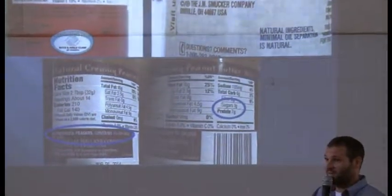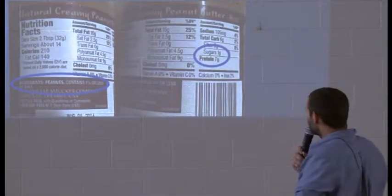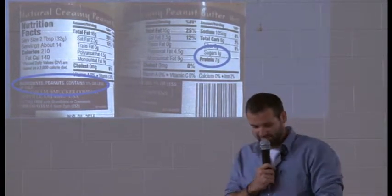I live and die off of just natural peanut butter. I put it on my toast in the morning. I put it in my protein shakes. I dip my celery in it. Everything. I love peanut butter. But I also watch this. You got to watch that serving size and how much you're eating, because those 2 tablespoons add up quick.